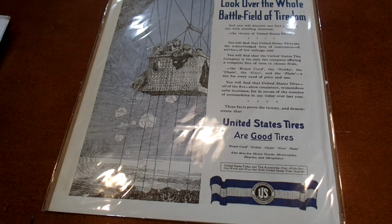You will find that the United States tires, all of the 5, show consistent, tremendous sales increases, far in excess of the number of automobiles in use today over last year. These facts prove the victory and demonstrate that United States tires are good tires. Royal Cord, Knobby, Chain, USCO, Plain. Also tires for motor trucks, motorcycles, bicycles, and aeroplanes. United States tubes and tire accessories have all the sterling worth and wear that make United States tires supreme.